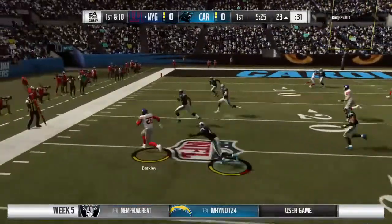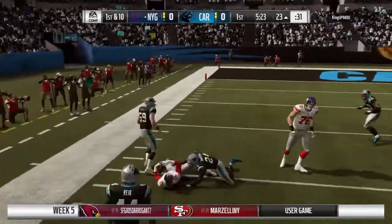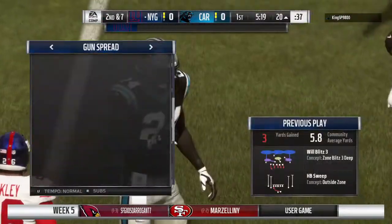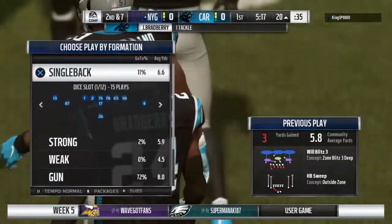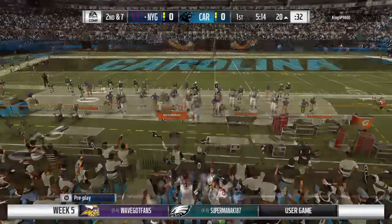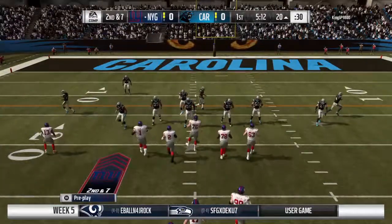From Penn State, Saquon Barkley. And able to get about 3 as he's taken down right at the 20. And that's one of the reasons you like to blitz even on run downs. It confuses the blocking assignments. It doesn't allow those offensive linemen to get up to the second level.